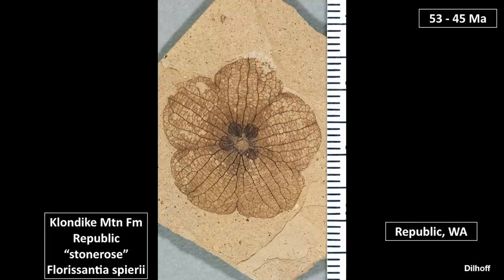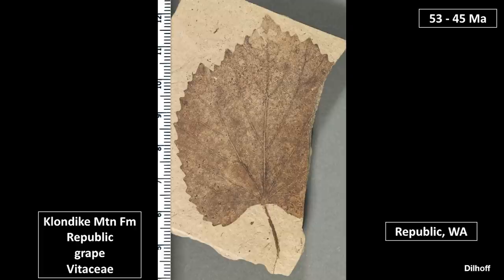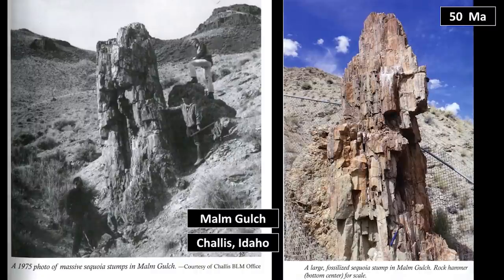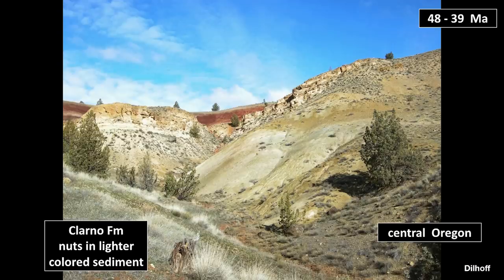Stone Rose, get it? All right, great. Grape leaves, maple leaves. So it's not a fossilized tree trunk story primarily in Republic, it's more of a leaf and delicate insect and fish story. Jump over to Challis, Idaho. There's a giant sequoia tree stump, 50 million years old, related to the Challis volcanics. I told you we were going to jump around.